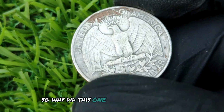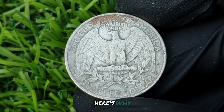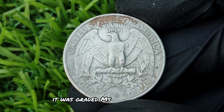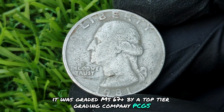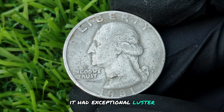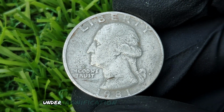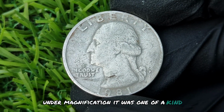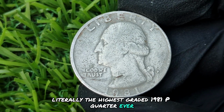So why did this one specific coin fetch $1.3 million? Here's why. It was graded MS67+ by a top-tier grading company, PCGS. It had exceptional luster, near-perfect strike, and no visible blemishes under magnification. It was one of a kind, literally, the highest-graded 1981 P quarter ever certified.